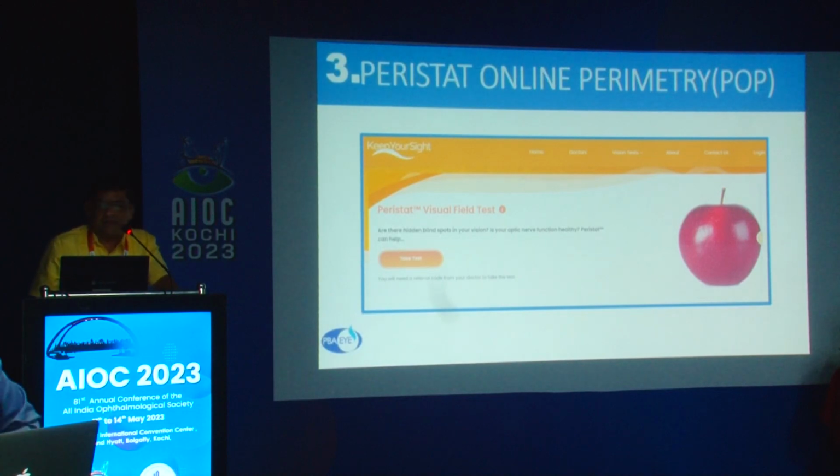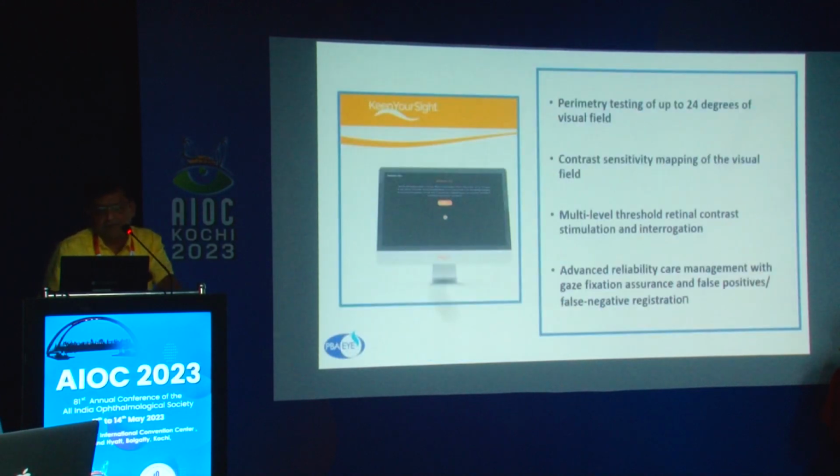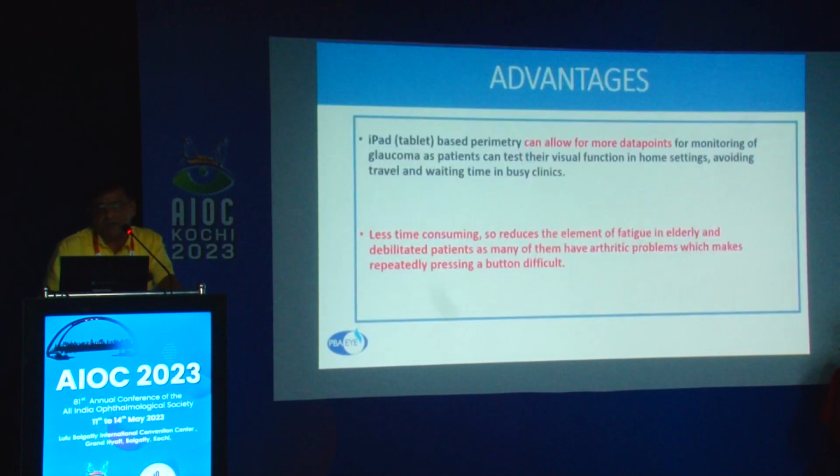Another variant is the Peristat online perimetry. It is a standalone visual acuity test along with a calibrated visual field test. It can test up to 24 degrees of the visual field along with mapping of the contrast sensitivity. It has a sensitivity for mild to severe HVF defects exceeding 80% with specificity around 94%. It is unable to register very early field defects, so screening may be an issue there.